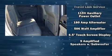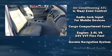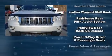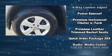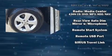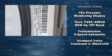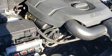Jeep ensures the safety and security of its passengers with equipment such as dual front impact airbags with occupant sensing airbag, head curtain airbags, traction control, anti-whiplash front head restraints, a panic alarm, and four-wheel disc brakes with ABS. Electronic stability control ensures solid grip atop the road surface, no matter how challenging the driving conditions.